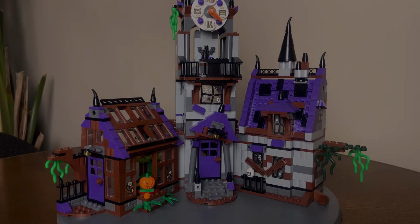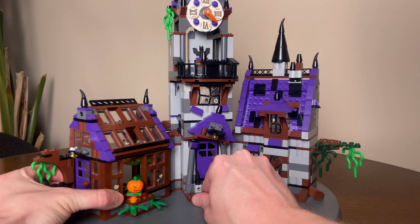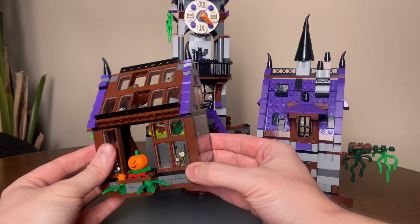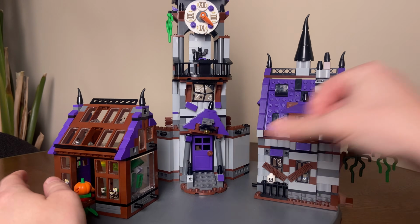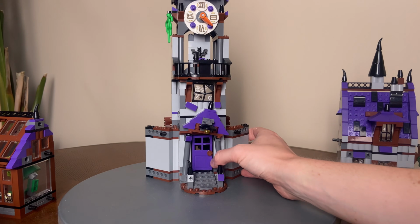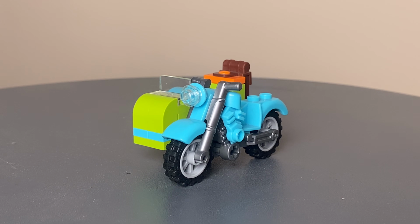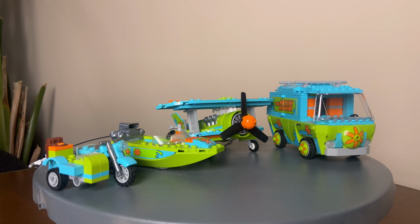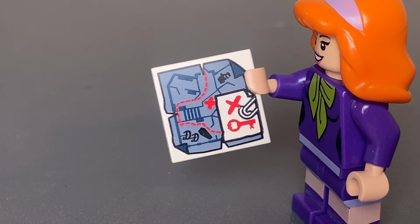I would also like to mention that both parts are somewhat detachable because they only use 4 Technic pins, so theoretically you can kinda rearrange the build, but the main part would be left with these, which doesn't look the best. We also get a small side build, a motorcycle with a sidecar, once again in the Mystery Machine colors. That's the 4th branded vehicle so far. Finally, here's a 2x2 tile with a clue.